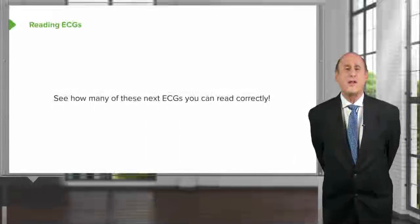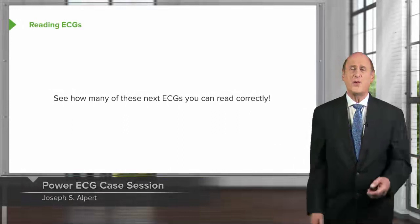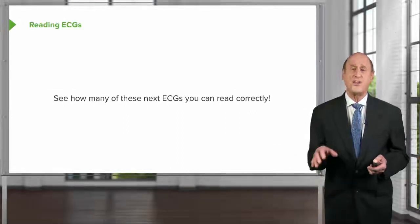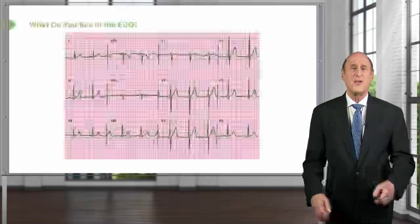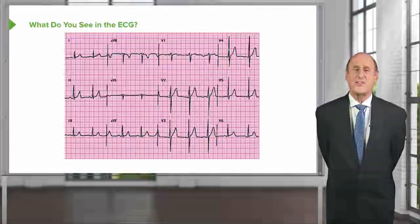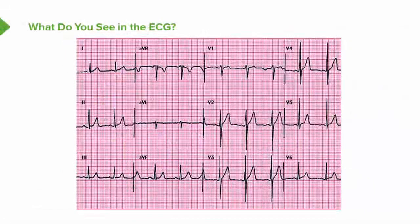Now I'm going to give you a number of unknown ECGs. Let's see how many of these you can read correctly. Again, pause the program with each ECG before you go on to see the answer and see how well you did. Here is the first ECG. Take your time, look at it, decide what's the rhythm, and are there abnormal complexes of size and so forth? Are there arrhythmias and so forth? Take your time.